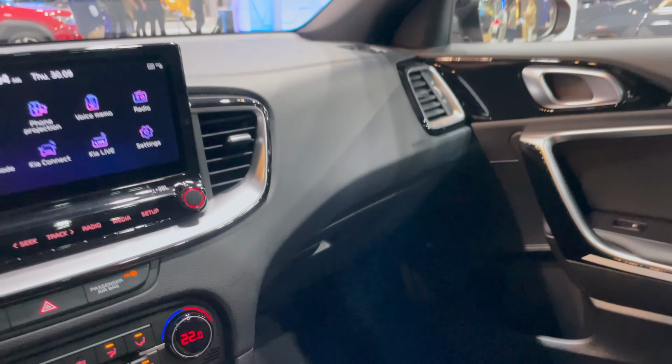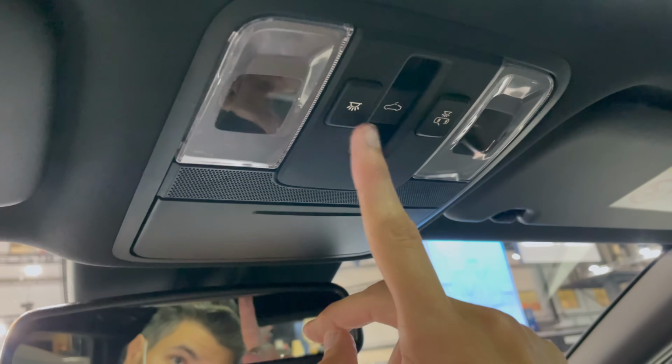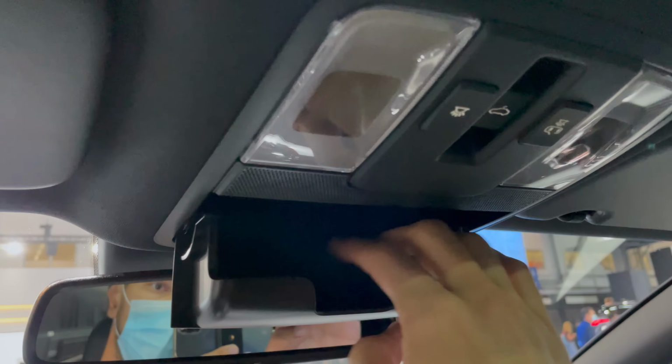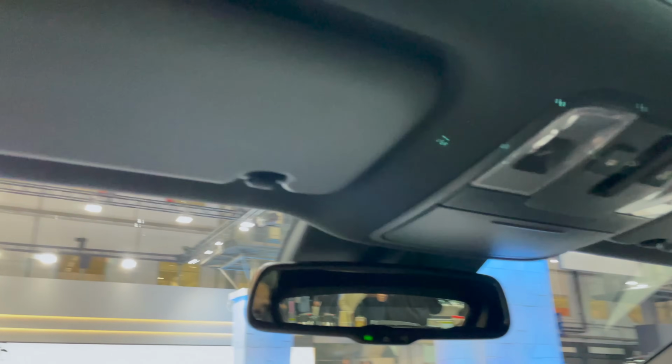Looking at the top, so controls for the shade, opening the roof. Ooh, LED lights now finally inside. All carpet inside the glasses compartment. Control the auto dimming. Nice big mirror. Still warm light. When you close it, it closes up.